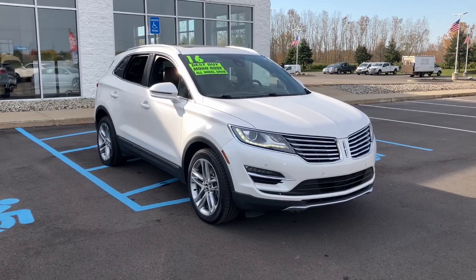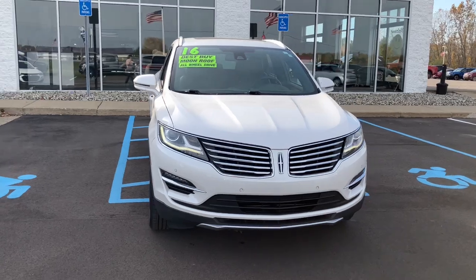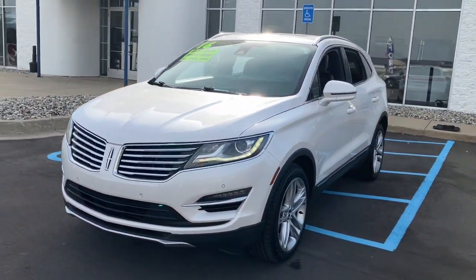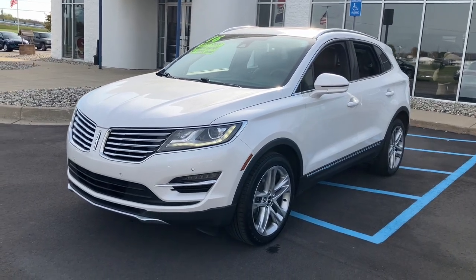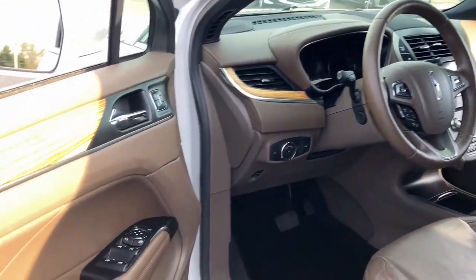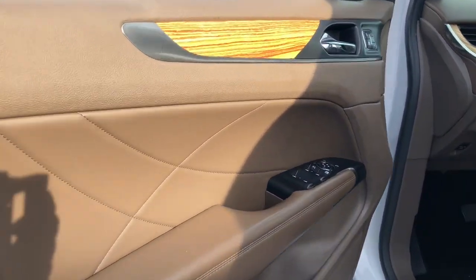Get into a car with value. 2016 Lincoln MKC. With less than 90,000 miles on the odometer, this vehicle provides excellent value. Handle life's twists and turns from the luxuriously comfortable cabin of this capable MKC. A compact SUV with a premium feel, the MKC leverages technology to optimize connectivity for the ultimate passenger experience.